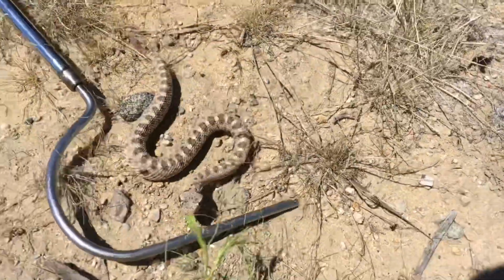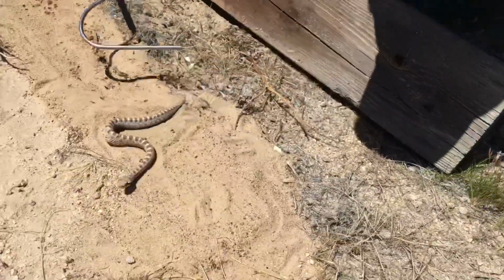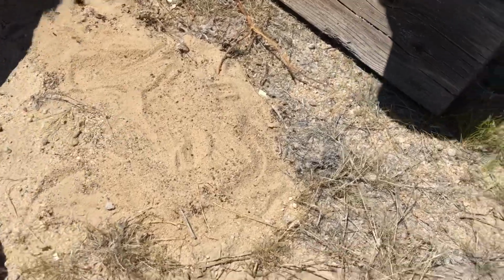Now, something about these guys is that their venom is actually pretty mild as far as rattlesnakes go. These guys are probably not gonna kill you.